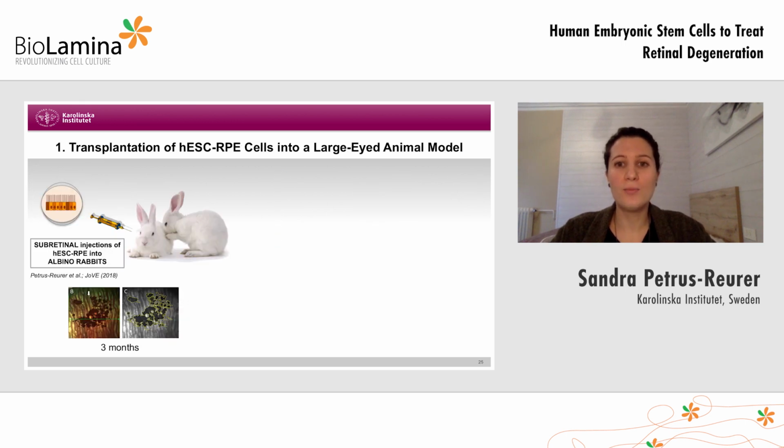So we then carried out subretinal injections of RPEs into albino rabbits, with the advantage that the RPEs of these animals are transparent compared to the ones of human origin that, as you saw, were nicely pigmented. This gave us a very easy readout to assess cell integration into an albino rabbit retina, as you can see in the picture below with the black patch of 3 months transplanted human stem cell-derived RPEs.